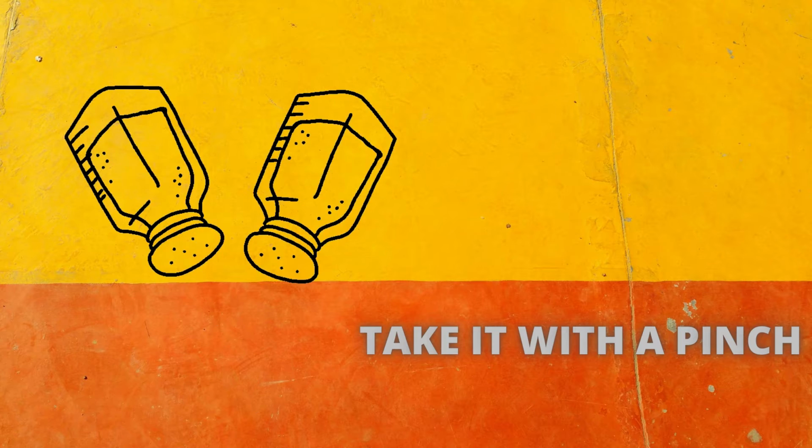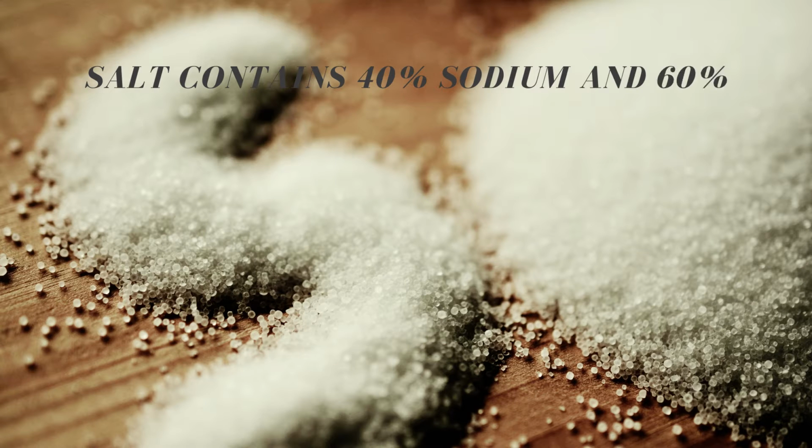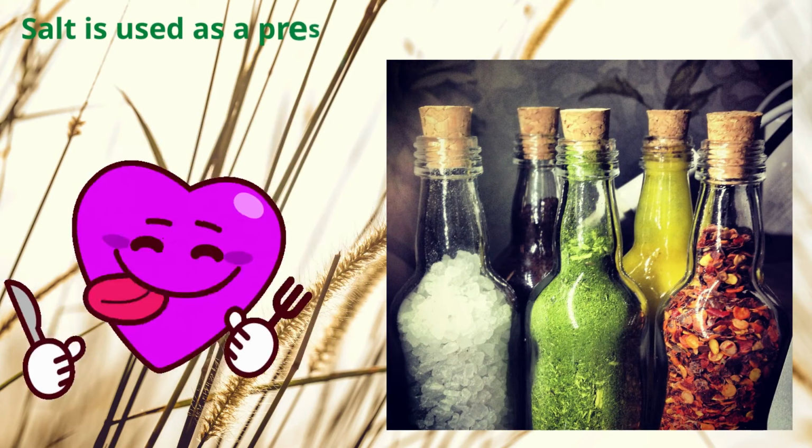What is salt? Most of the salt is produced by harvesting from salt mines, that's by evaporating seawater and other mineral-rich waters. Salt can also be called sodium chloride, with 40% of it being sodium and 60% chloride. They flavor our food and are also used as a binder and stabilizer. They can also be used as a food preservative where bacteria can't survive, and that's why most vegetables and fruits are preserved in this manner with salt.